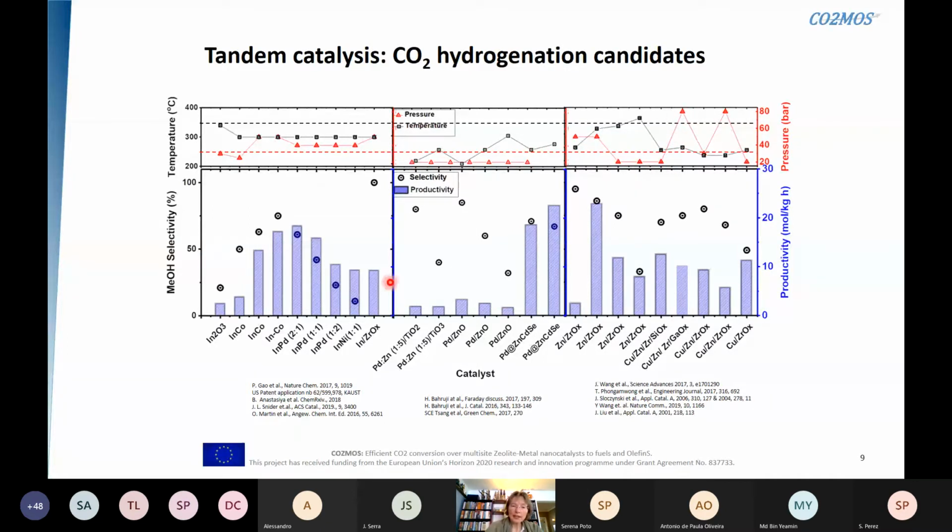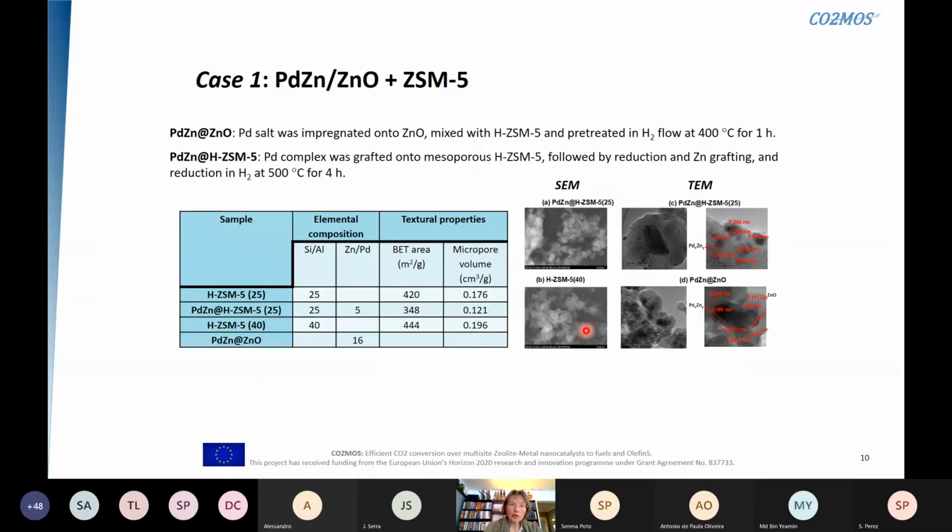Now, among the catalysts, we saw that there were a few that gave high selectivity to methanol. Among them, we selected two, palladium zinc oxide and zinc zirconia, as starting points. Going first to palladium zinc on zinc oxide, we prepared it in two different ways: either we impregnated a palladium salt onto zinc oxide and then physically mixed it with ZSM5, or we grafted a palladium complex directly onto mesoporous ZSM5. Each time we reduced the catalyst in hydrogen flow.